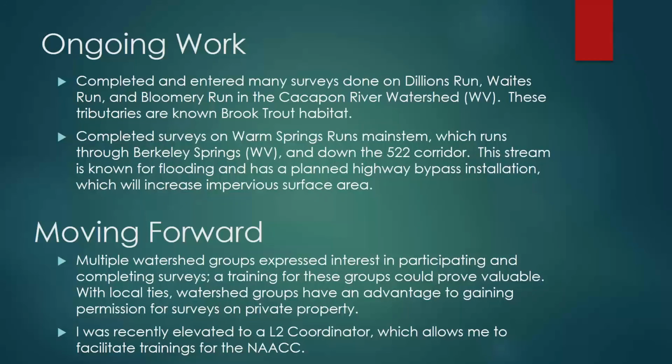Another thing to mention, moving forward, I was recently elevated to an L2 coordinator for the NAACC, which at this point allows me to facilitate trainings for NAACC. So the idea of doing a training for watershed groups or interested parties to get more of this work done in West Virginia is actually a viable option at this point.